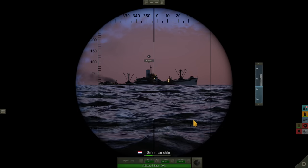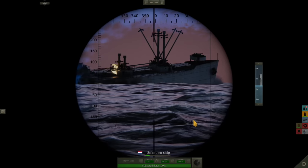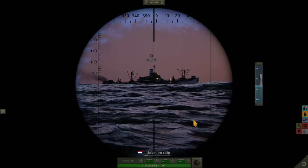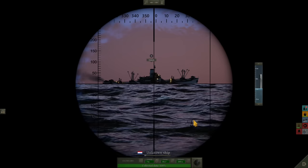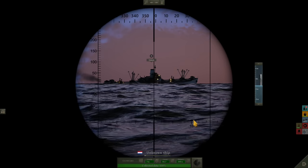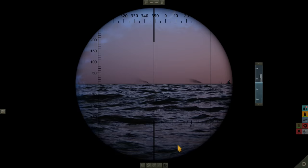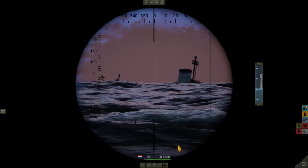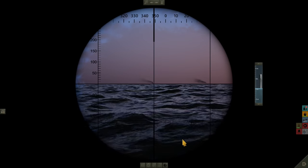Perfect. So, if we can get this unknown ship down here. Is there a name? No, can't see one. So if we get this one sunk, we can surface the boat and chase after those two other merchants. There she goes. She's gone. Perfect. So we got those, the two ships over there. There goes the troublemaker. Right, surface the boat. Let's chase these two down.